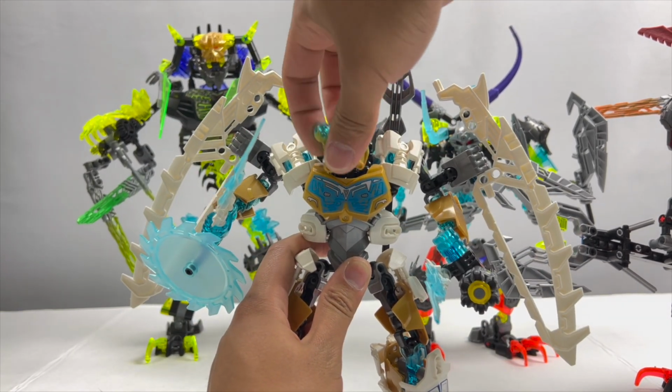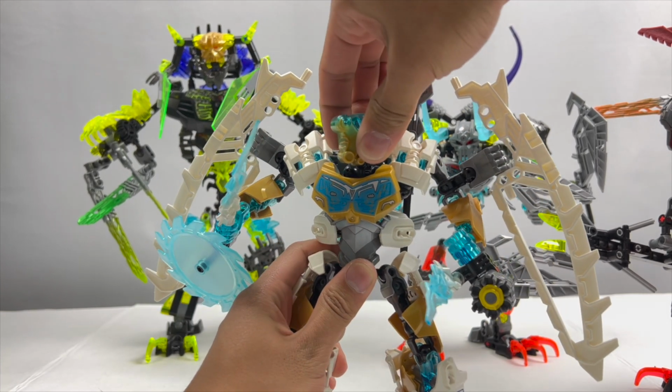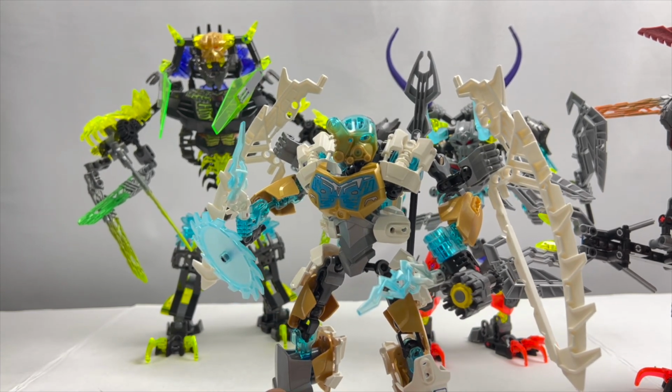Technically, he's supposed to wear the golden mask, which I did actually find in the batch, but I just thought this one was cooler to leave on the combo model itself because it highlights the dual molded nature of ice, so I wanted to actually include it in.